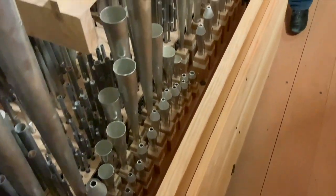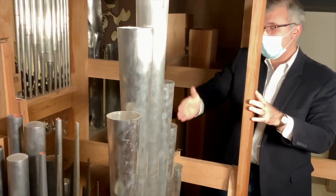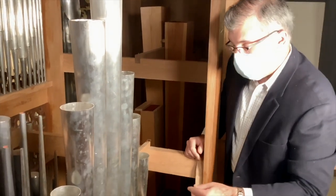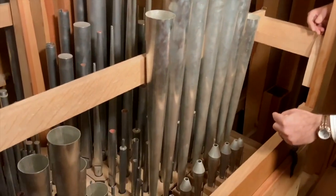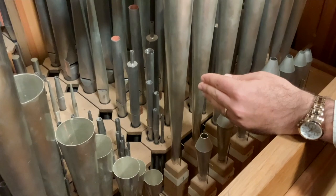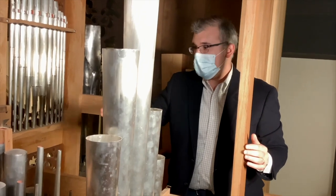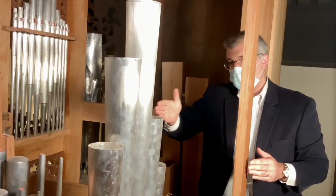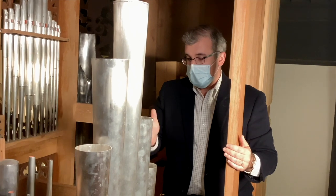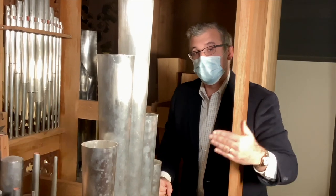Now, as I've been naming the different stops, I've been naming them, you've noticed, in rows. Those rows are what we call ranks. But I've also mentioned that pipes of the same pitch, now I direct your attention down into the case, we can see they are in a perfectly straight line. So the pipes are organized very precisely in rows, but also in columns according to pitch. And the ranks are controlled by the stop action, and the columns are controlled by the key action.